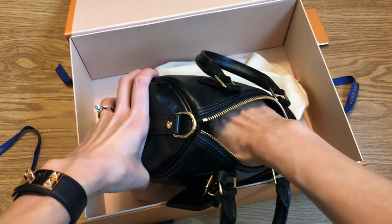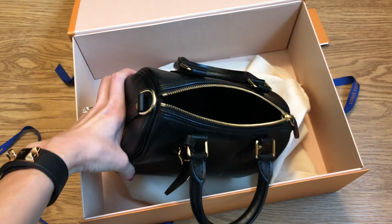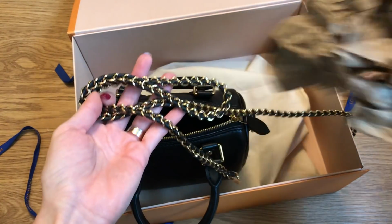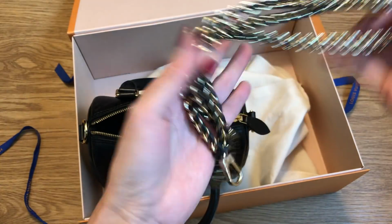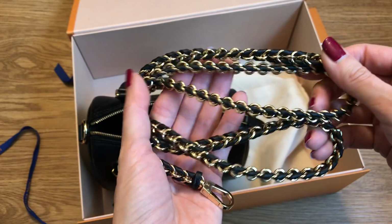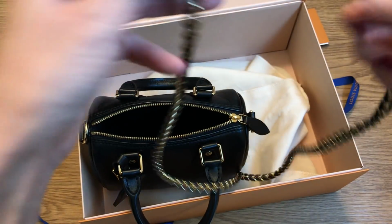And I have noticed some people saying that, whoa, oh my gosh, this just came out. Wow, the chain just came out with all the paper. Oh my gosh, look at this chain. I was saying something else, but I'm now totally distracted by this gorgeous chain. So this is partly what drew me to the bag.